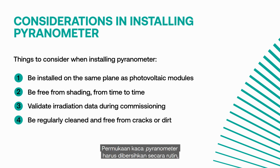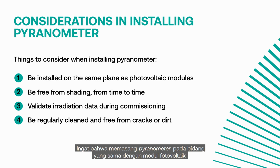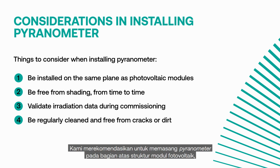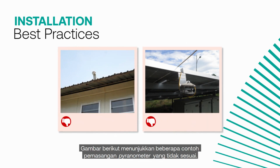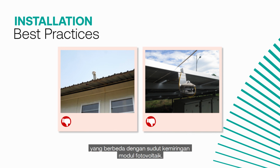The glass surface of the pyranometer should be regularly cleaned and free from cracks or dirt to increase light transmission into the sensor elements. Remember that installing the pyranometer on the same plane as the photovoltaic modules will give accurate analysis since it is placed at identical tilt and position. We recommend installing the pyranometer on top of the photovoltaic module structure to avoid shading from all angles. The picture shows several examples of inappropriate installation practices for the pyranometer.